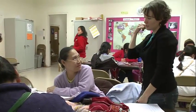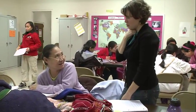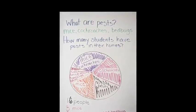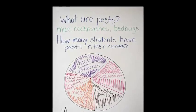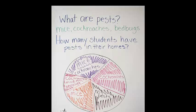Later, using data gathered about problems with pests in their buildings, the class creates a pie chart to display their results. This allows learners to practice many critical thinking skills as they analyze information, compare and contrast, and summarize their findings visually with a pie chart.